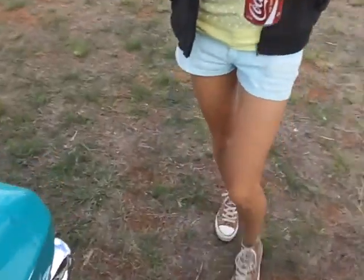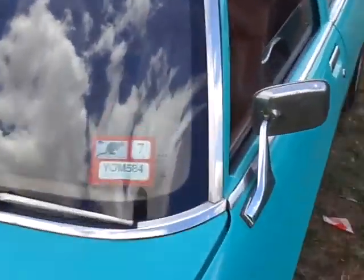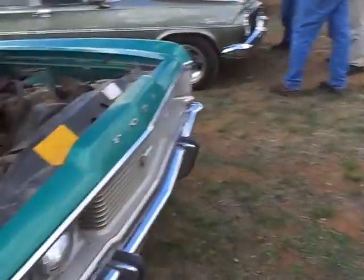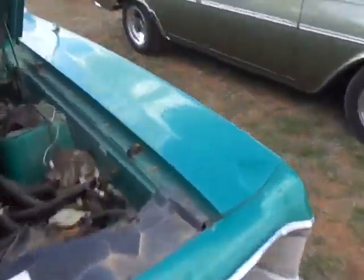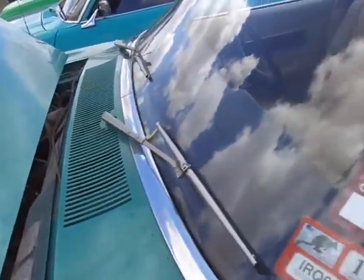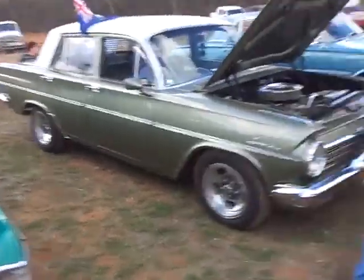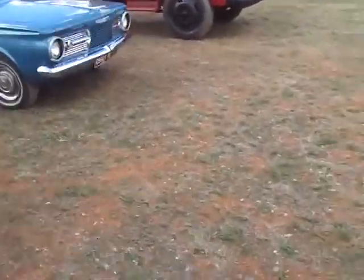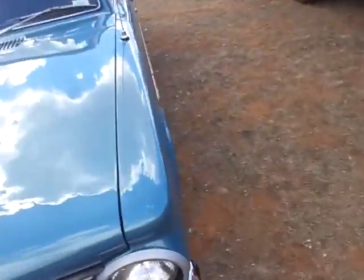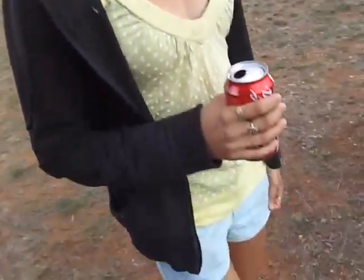Another Holden? Yep. I just better make sure, because I believe it might be an HQ. A 1973, which is an HQ, that's correct. Ford. Yep, an old Ford. We better check what that one is, how old it is. That's 1977. That's pretty old. That's nice. Then we got another Holden here. This is an old Valiant. How old? It's only got a club permit, doesn't have a rego sticker, so that one we don't know.